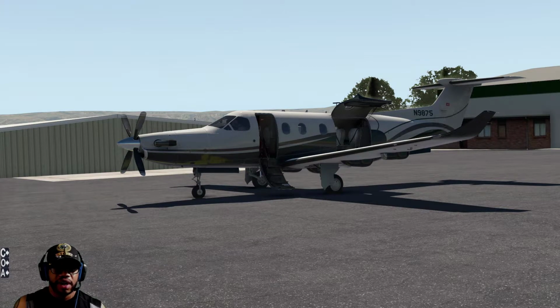And today we are going to be flying this Pilatus PC12 from Grand Junction, Colorado, all the way over to Colorado Springs. Flying time today is about an hour and 10 minutes or so. We are flying on the VATSIM network. So without further ado, let's go ahead and jump into our aircraft here.